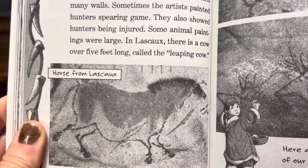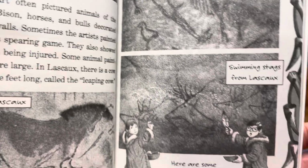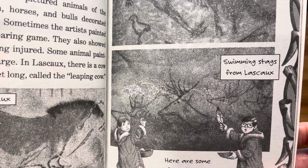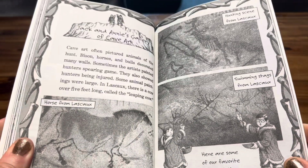Horse from Lascaux. Hunting scene from Lascaux. Swimming stags from Lascaux. Here are some of our favorite cave paintings.